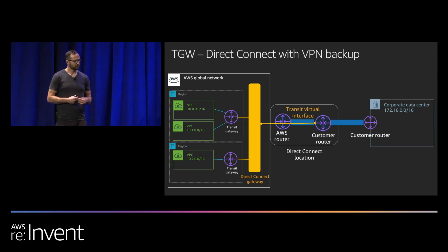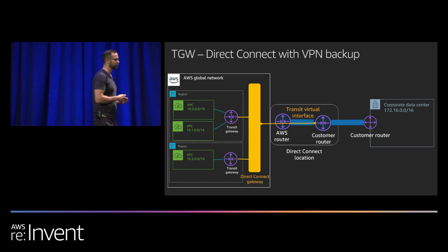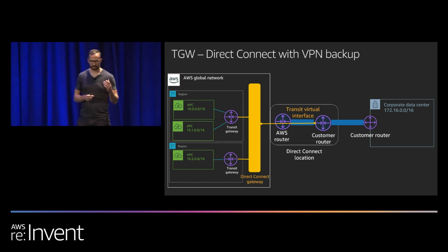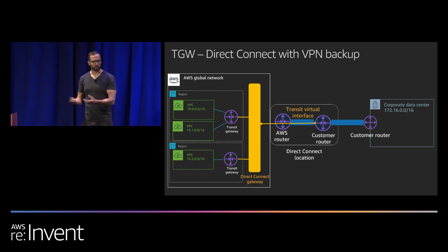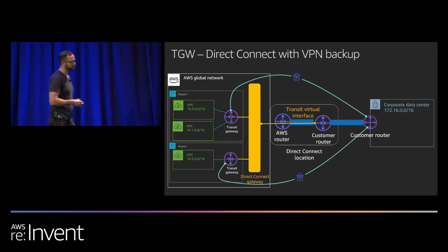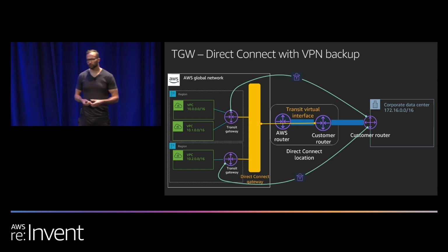One more scenario. Now looking at adding redundancy to your Direct Connect setup with transit gateway. So we've seen this diagram earlier. This is the single location, non-redundant setup connecting to your Direct Connect gateway. But maybe you're requesting another location, but you want to add some redundancy in the meantime. So what you can do is set up VPN connections either from your router on-premise or something sitting behind that router to your transit gateways.